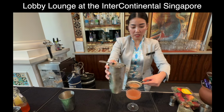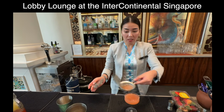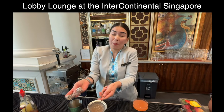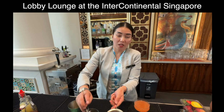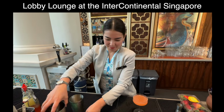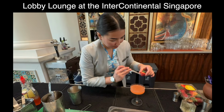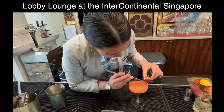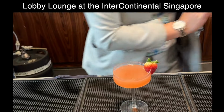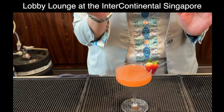This is actually the daytime cocktail. So in the cocktail menu that we have created, there is a daytime and nighttime drinks. So for the guests to choose also, depends on the mood of the guest, whether they want some more lighter drink or more refreshing during the daytime. And we're gonna add some more pink pepper.